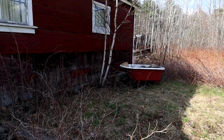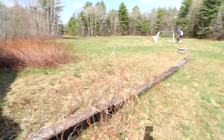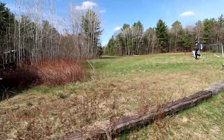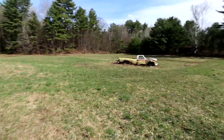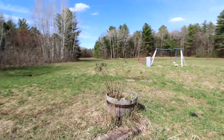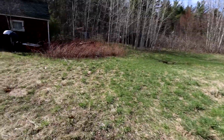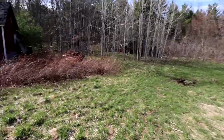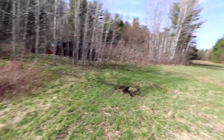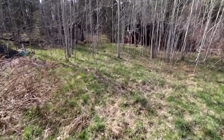Do you have a very old bathtub over here? I think there's a creepy old outhouse out there too. I'm fascinated by how large this property is. Wow. It's like it literally goes on forever back there. That is so cool. Let's go check this out, actually. See if you find any other neat little trinkets. Give you guys a little bit more content here, might as well.